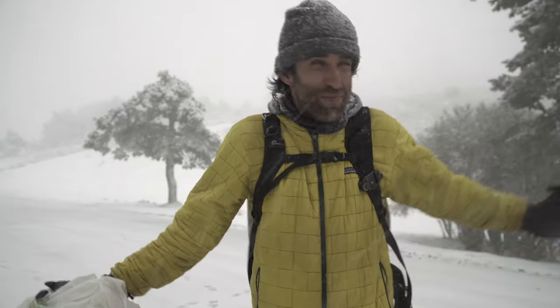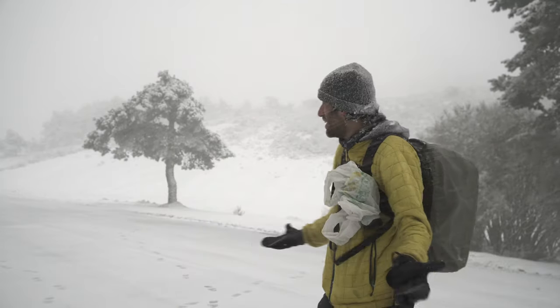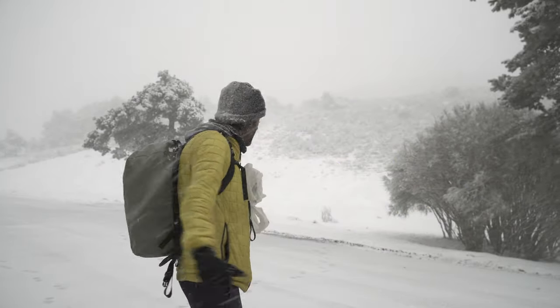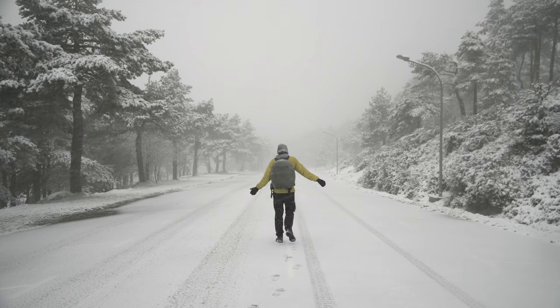This is so beautiful. This is so totally unexpected. They had snow for this morning, but not like this. This is crazy. I don't know if I'm gonna be able to leave today at all. I can't drive on these roads. Ooh.